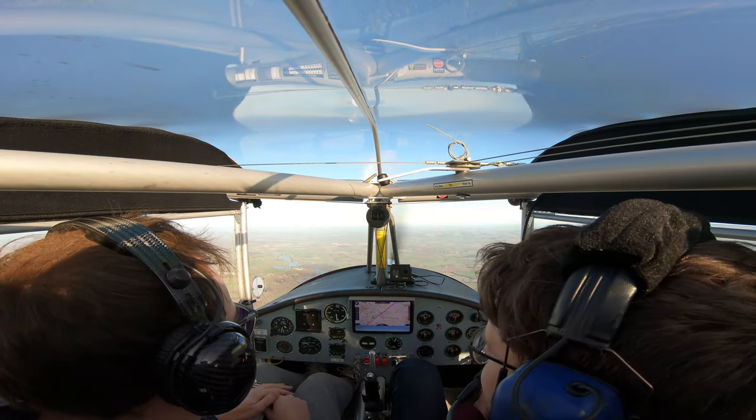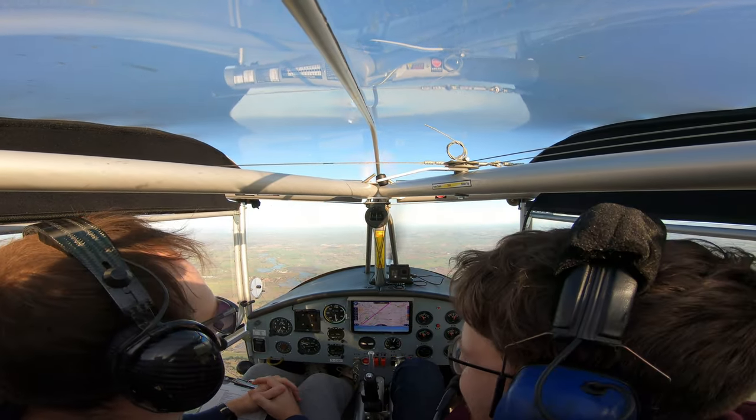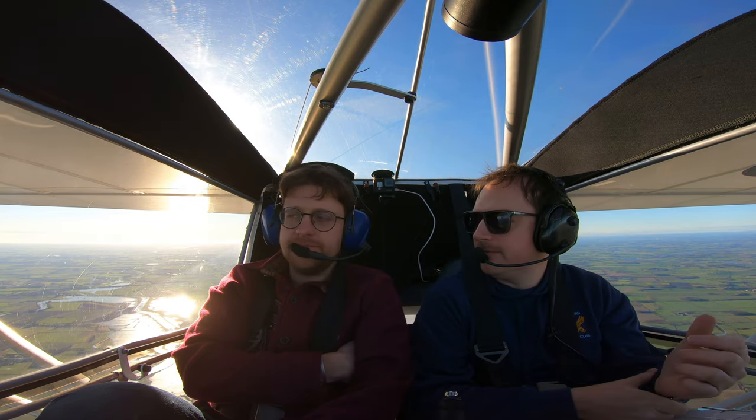Look at how smooth it is today. Hands off. No hands. It's not often you can fly hands off. Normally you're chopped up, especially in something so small, you can get chopped around quite a bit.